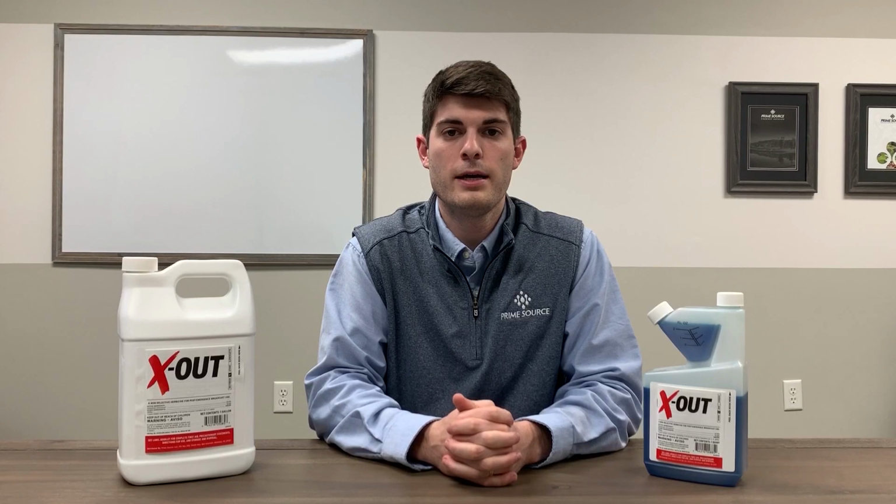X-Out has both contact and systemic properties and is a quick acting herbicide. Results can be seen as little as 24 hours after application.